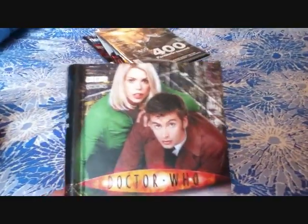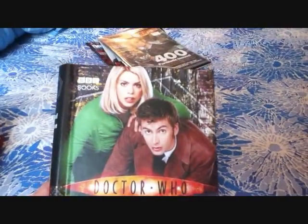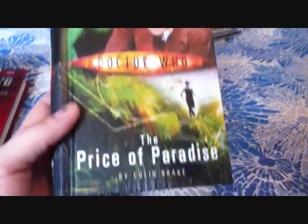And then The Price of Paradise. So now I've got all the books of 9, with 9 in rows and 10 in rows. So now I am so happy. So, yep, and this was a good book as well.